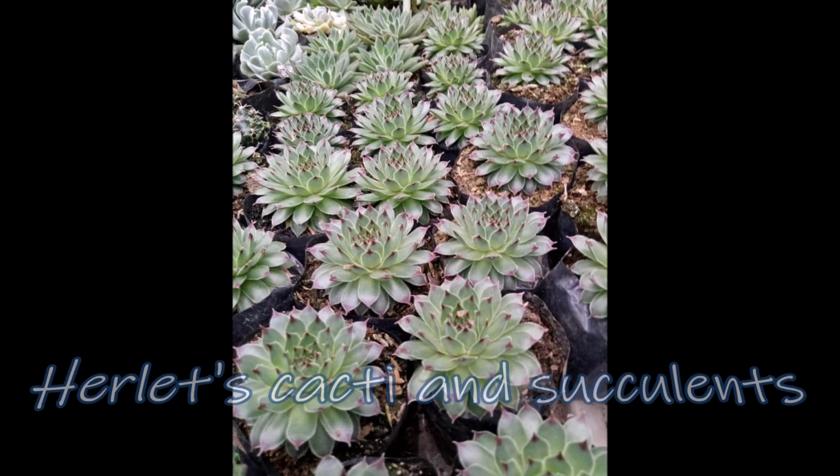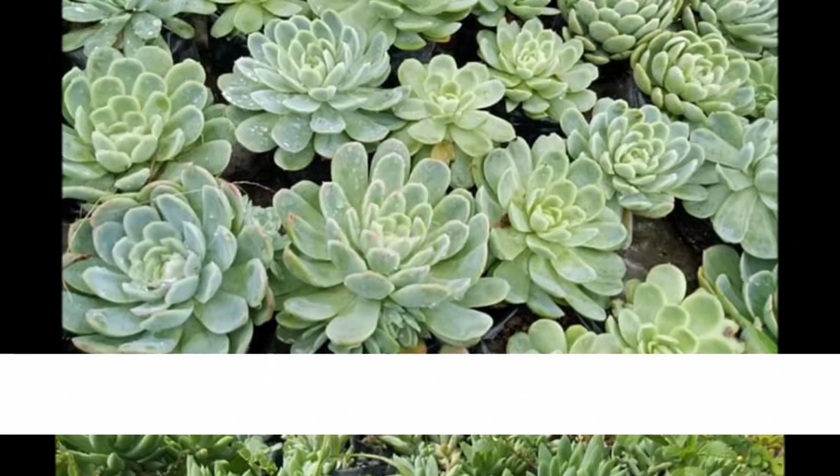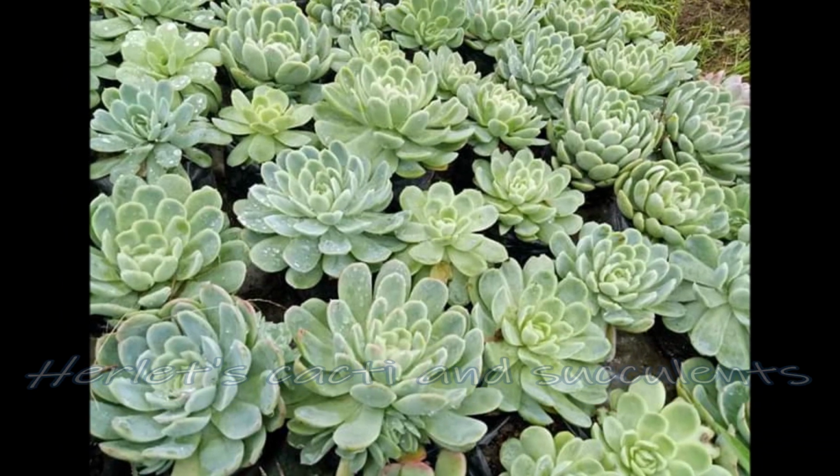It's really amazing to see all these succulents and wonder how they were able to grow them. How were they able to take care of them so well?